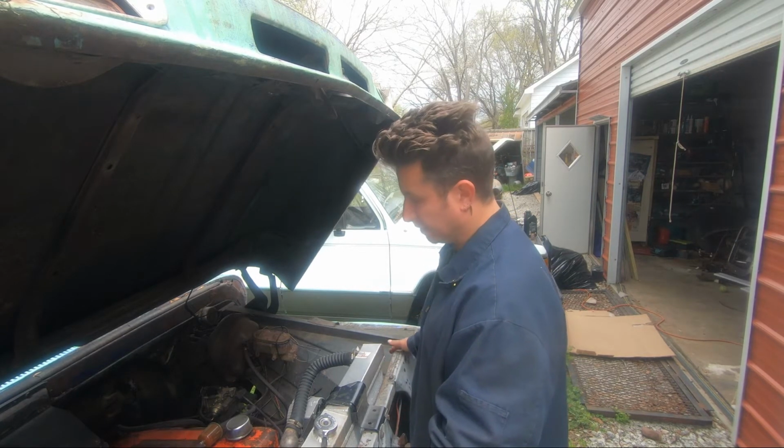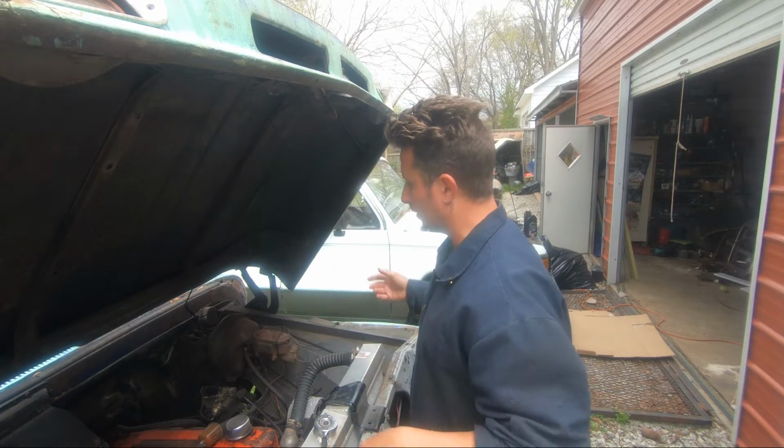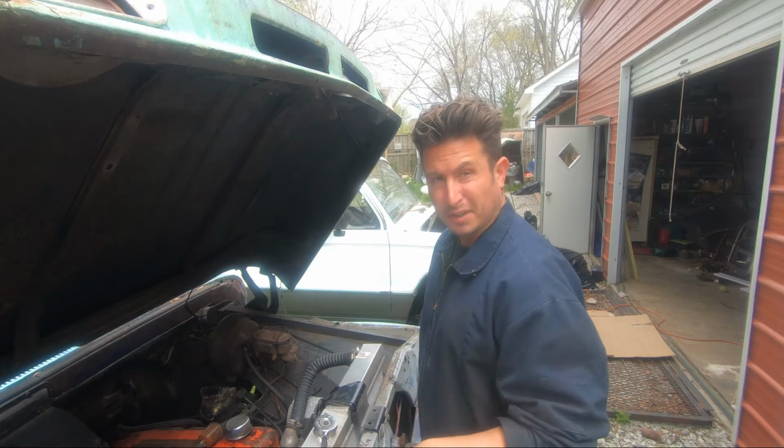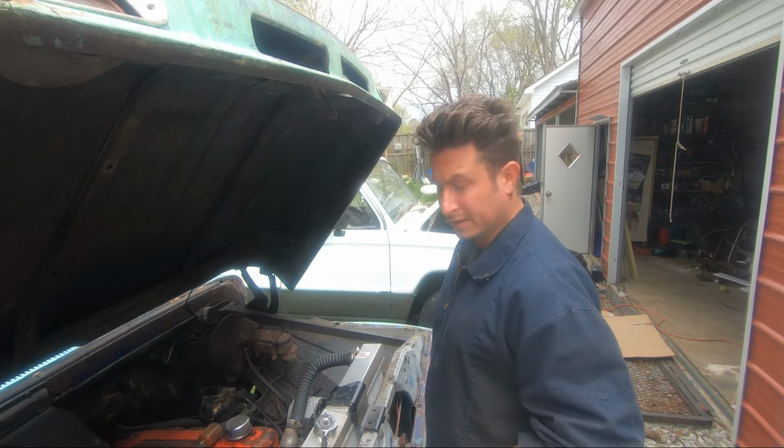We'll pull the ground first because, with a one-wire alternator that's hot lead, and you can make all kinds of sparks and fire, and we'll just actually undo the battery this time.